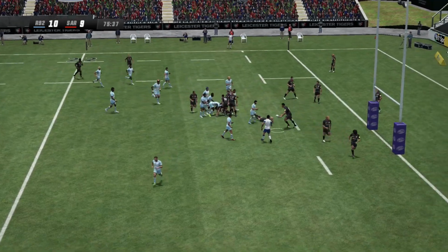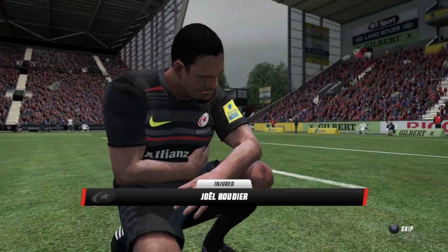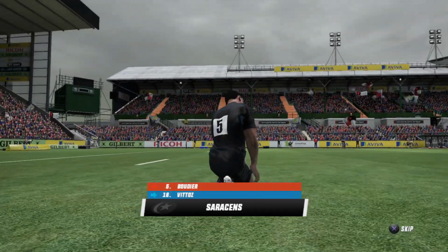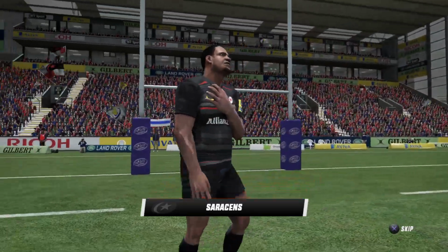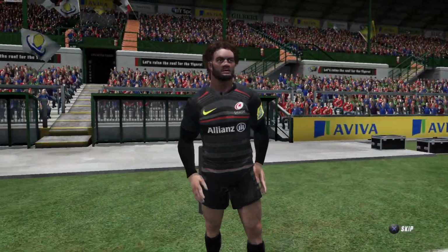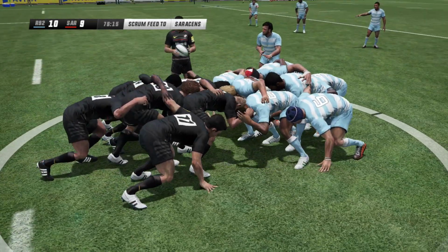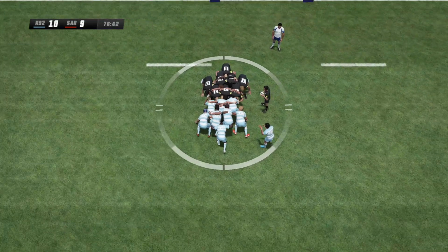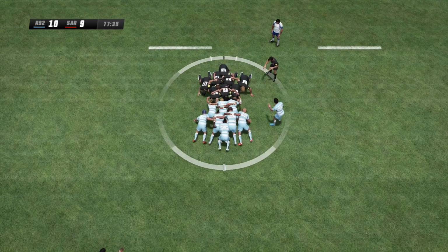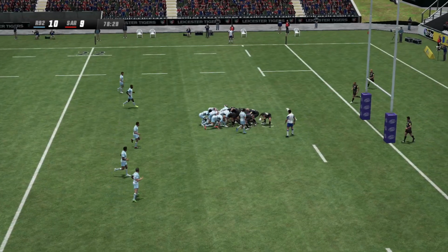Not long to go now. The last few plays of the match. Brought down dangerously close to his own goal line there. Oh, they've only got a few minutes to make something. Let's see how the scrum responds here. Bind. Set. It's a scrum, and it's going to put them under some pressure. Moraes puts it in. So, just a few minutes remaining here.